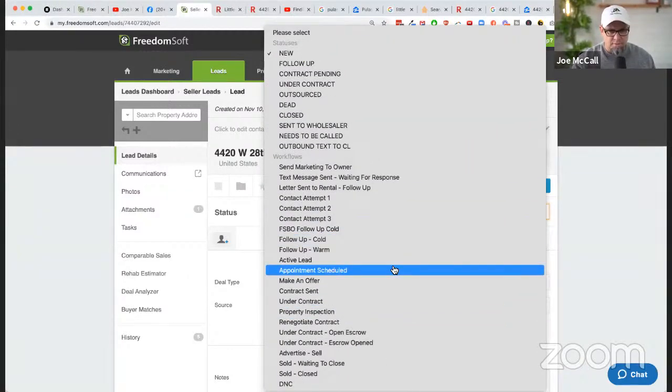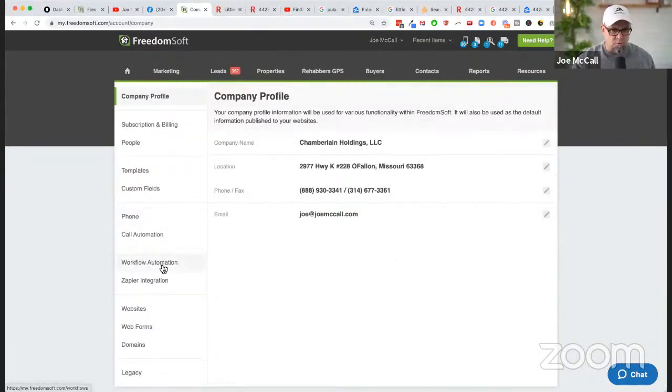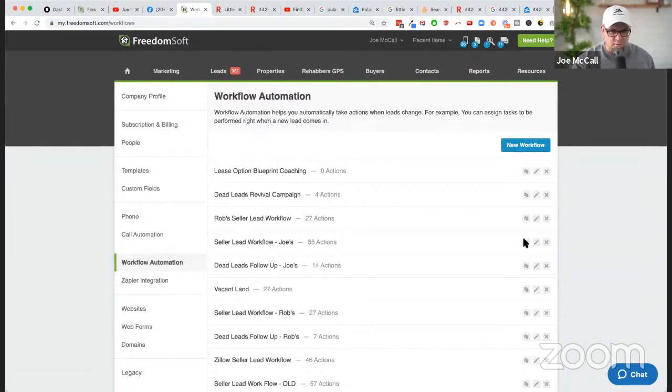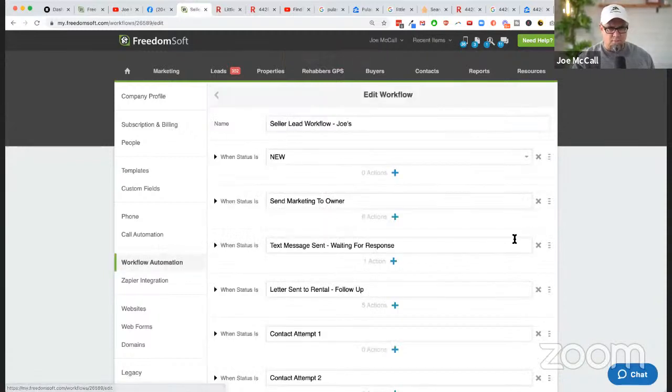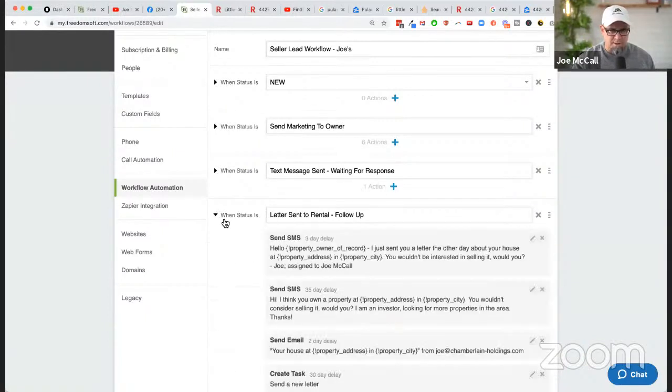letter sent, follow up. So it doesn't have to be a rental. It's just a letter sent. Now, let me show you something else here too. The cool thing about these workflow automations, seller lead workflows, Joe. Look, when that status is letter sent, rental follow up, what happens?